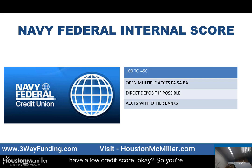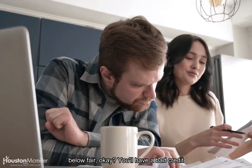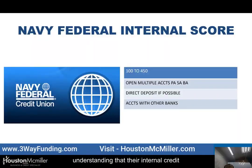So say that you have a low credit score, okay? So you're below fair. Okay, you'll have a bad credit score. But the thing about it, you may have a great internal credit score. So understand that their internal credit score goes from 100 to 450. All right, and you may have been with Navy Federal for a long time. You may have a personal account, a savings account, a bank account with them as well, business account with them as well. You also may have direct deposits.